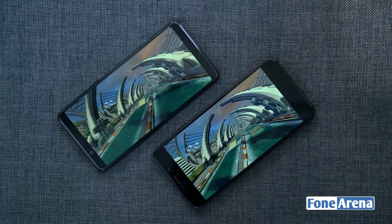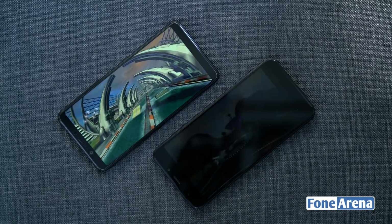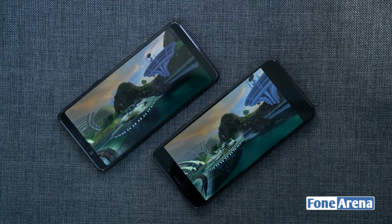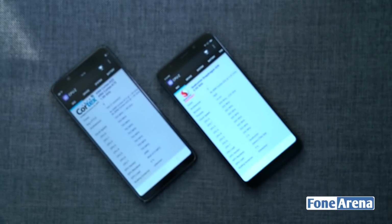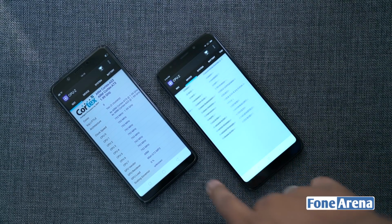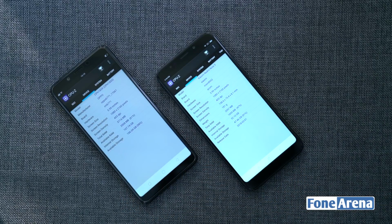We did some intense gaming on the phone and we found no problem at all, since most games like PUBG were smooth and the graphics were great as well. The Redmi Note 5 on the other hand is powered by an octa-core Snapdragon 625 chipset and has 3GB or 4GB of RAM depending on the SKU.